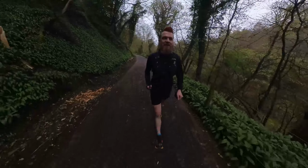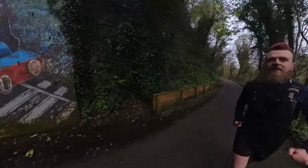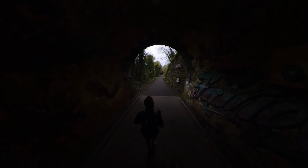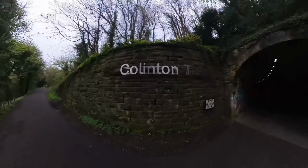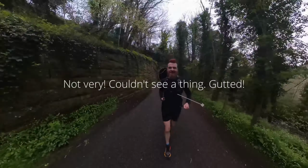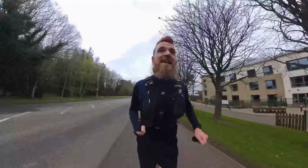So we have arrived at the Colinton Tunnel, and I'm quite excited to show you this. Watch this. This is cool as fuck. There you go, how cool was that? Amazing mural artworks, Colinton Tunnel. That's 10k in just under an hour. And one thing's for certain, Edinburgh is hilly.